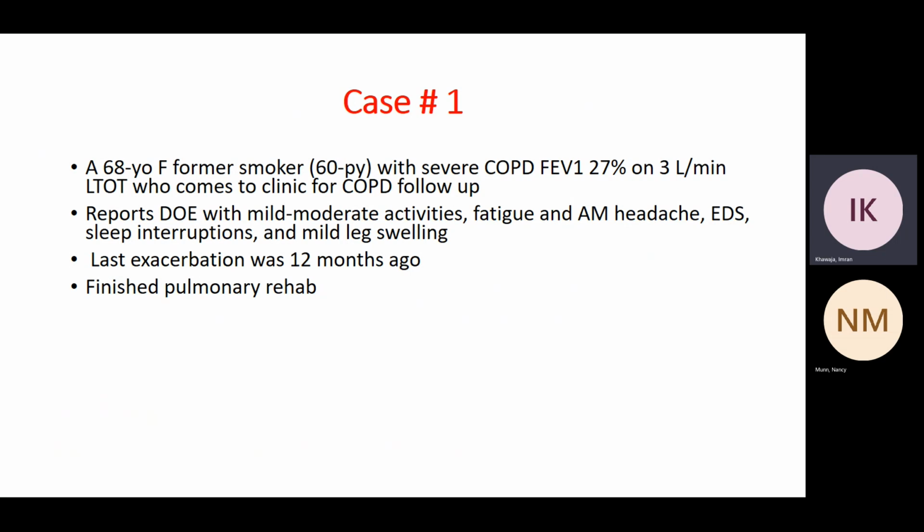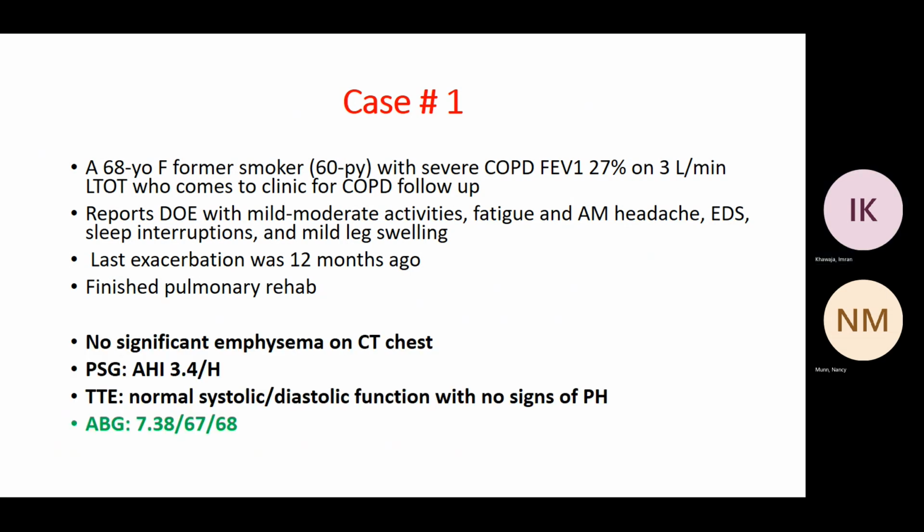Her last exacerbation was 12 months ago, and the patient finished pulmonary rehab. No significant emphysema on chest imaging. She had a PSG done, and there's no evidence of sleep disordered breathing. Her echo was normal with no evidence of PH. And this is her ABG.